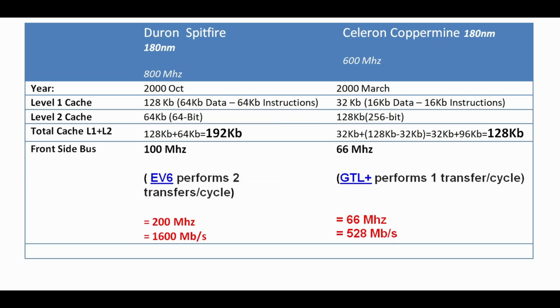And here we have a comparison between the two CPUs, the Duron and the Celeron, which are both 180 nanometers. The Duron is clocked at 800 MHz, the Celeron at 600. They were both released in the year of 2000, a few months apart, and the major difference between them is that the Duron has a large level 1 cache. It's 128 kilobytes compared to the Celeron, which is 32 kilobytes. The level 2 cache on the Duron is 64 kilobytes, and on the Celeron is 128.